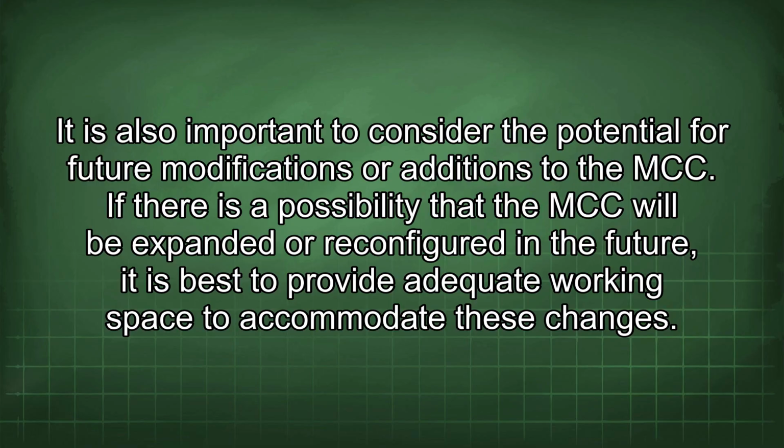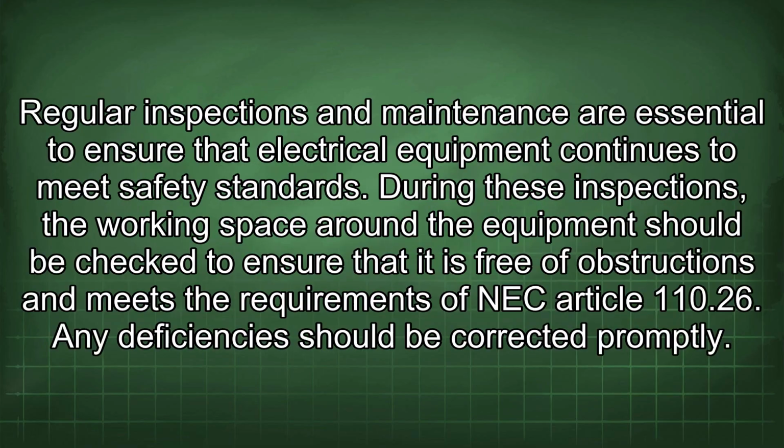It is also important to consider the potential for future modifications or additions to the MCC. If there is a possibility that the MCC will be expanded or reconfigured in the future, it is best to provide adequate working space to accommodate these changes. Regular inspections and maintenance are essential to ensure that electrical equipment continues to meet safety standards.